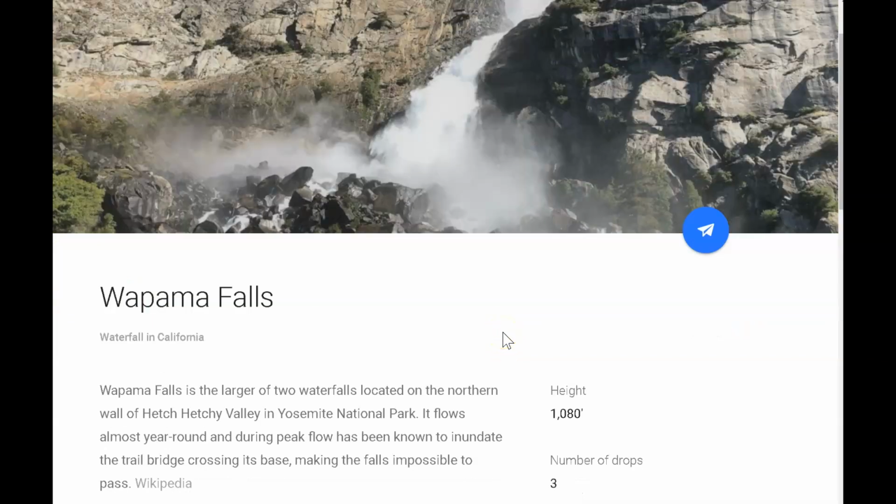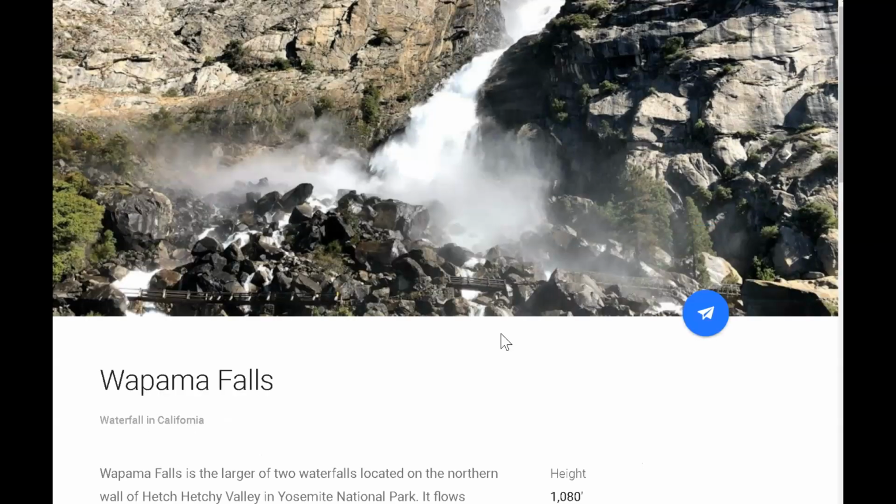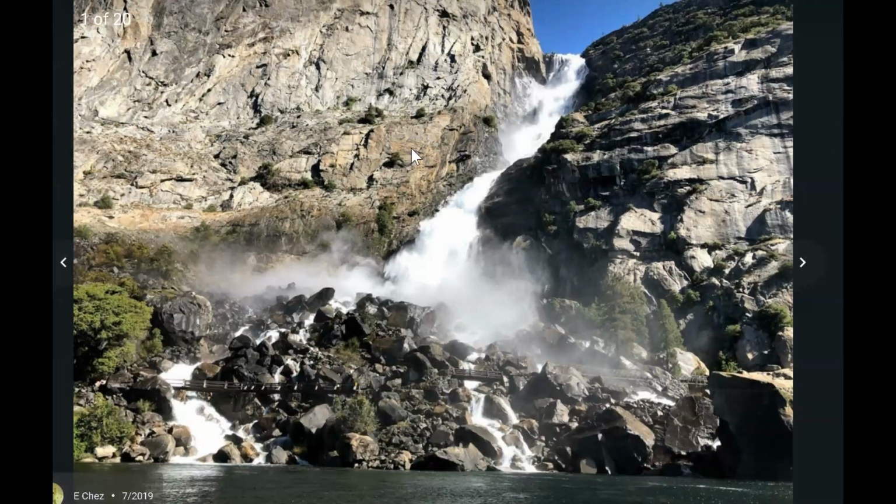Wapama Falls is the larger of the two waterfalls located in the northern wall of Hetch Hetchy Valley in Yosemite National Park. It flows almost year-round, and during peak flow has been known to inundate the trail bridge crossing its base, making the falls impossible to pass. Let's take a look. There is a trail bridge over here. However, it's not accessible for tourists, so it doesn't really matter.